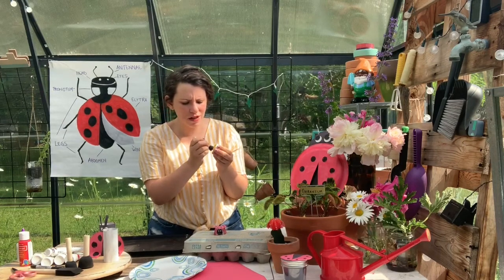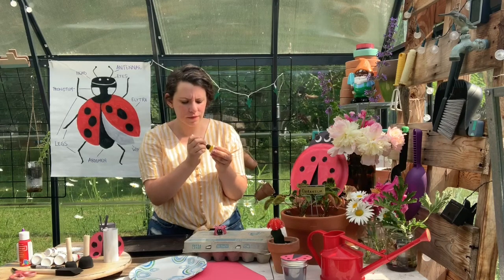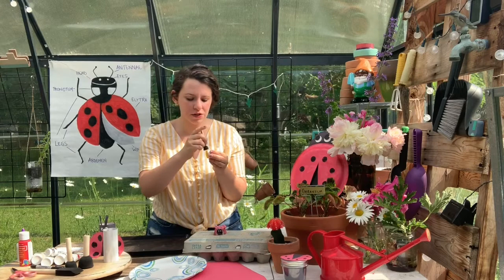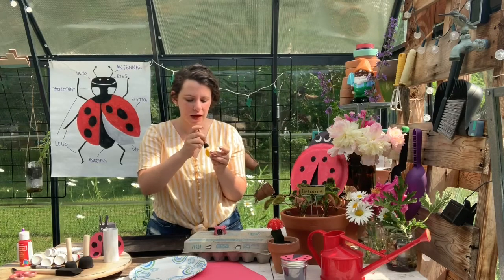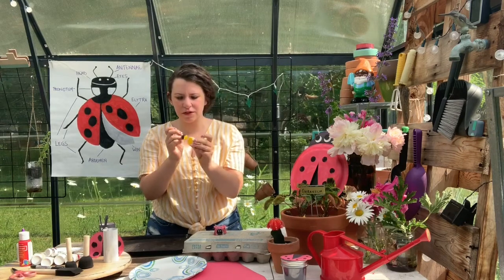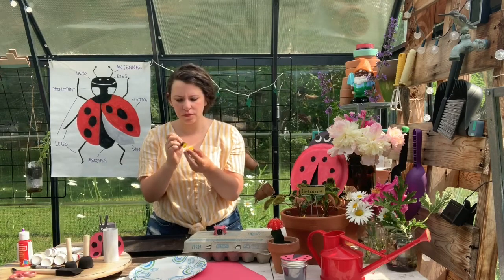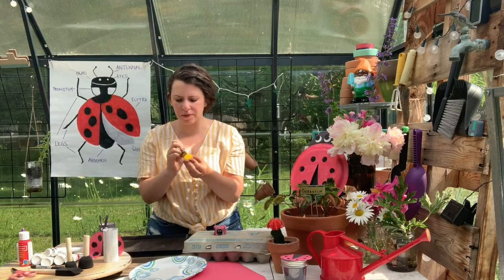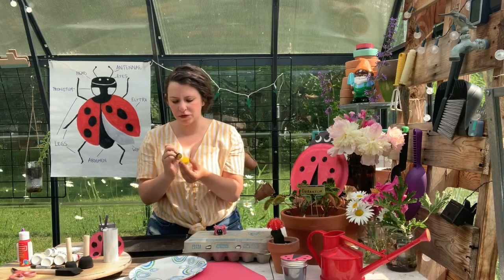So what part of the ladybug would this be? That's right, the elytra, the hard shell that covers the abdomen. And just like an actual ladybug, it's flat on one side and then rounded. It's okay to make a little bit of a mess when we're crafting, right? But we always clean up afterwards.